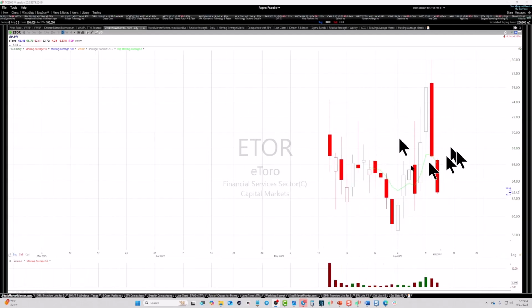So let's look at eToro. For whatever reason, well, I know why. When I first saw this, I'm going like, what do they make, lawnmowers? But that's Toro. Anyway, I digress for no particular reason.